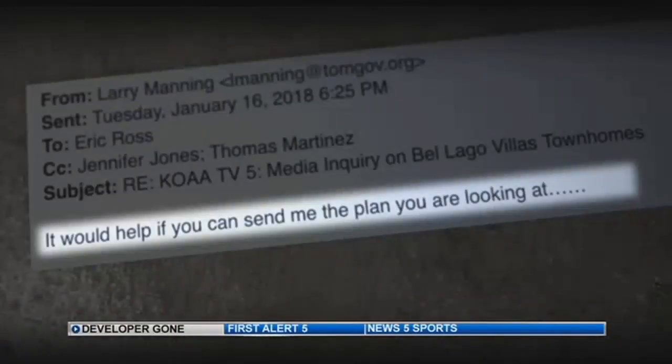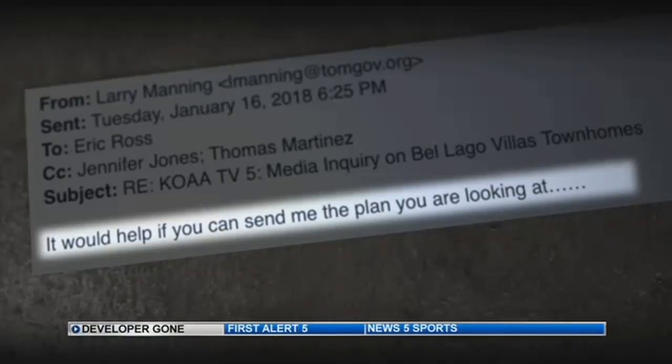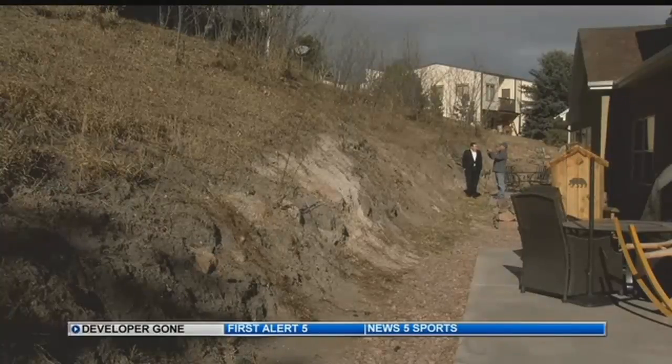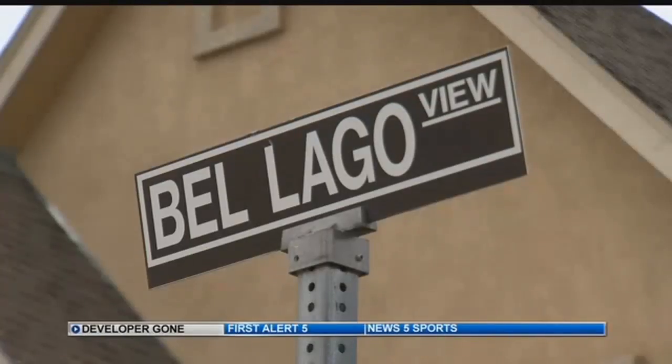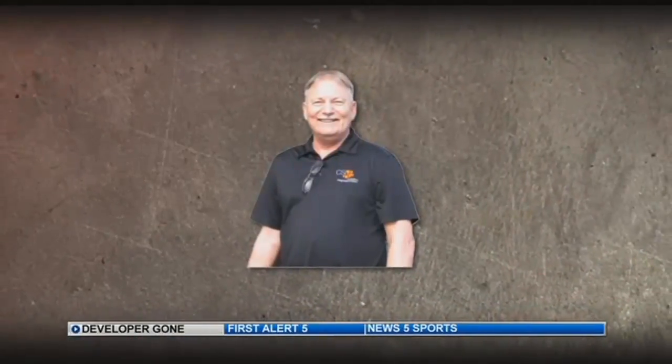But in a surprising response, Manning asked us to provide him a copy of the plan his office should already have on file. He then responded by saying he was not employed with the town at the time the site plan was created. But News 5 Investigates discovered he was employed at the time the homes were built. The town of Monument may be lax in their accountability, but the person who owns the job is responsible for the job. And that person is Michael Curry.